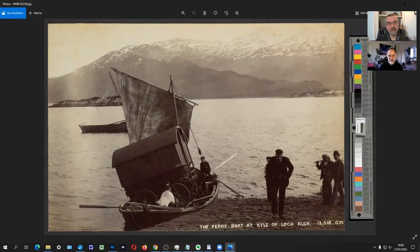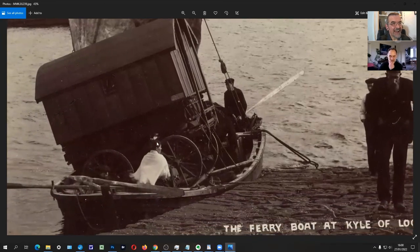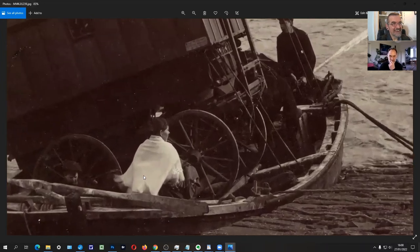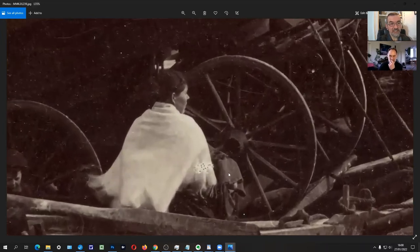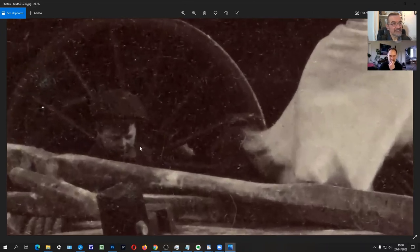And this one, the ferry boat at the Kyle of Lochalsh. So long before the Skye Bridge was ever built, and even long before there were big, heavy ferries crossing the water over the sea to Skye, we have the ferry boat with this cart in it, and on top, sitting at this really precarious angle, we have a woman sitting in the boat. Looks like she could be holding a baby, because there's a little boy sitting down tucked here.